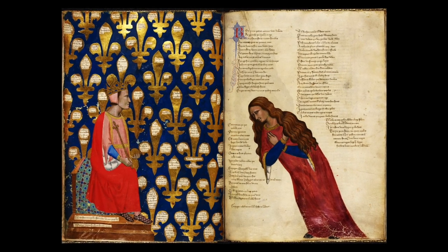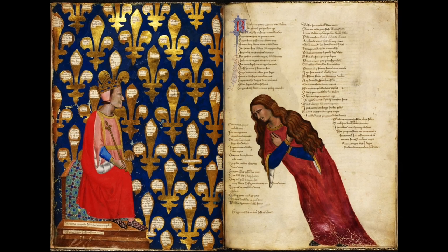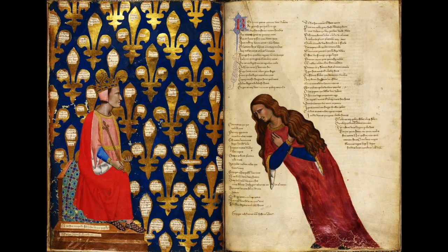The painting has been attributed to Piccino di Buonaguida, a follower of Giotto, who was active in Florence at this time. The artist used gold here to underline the difference in status between the city and the king, and to accentuate and emphasize his power.